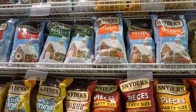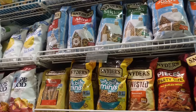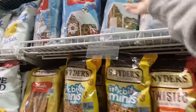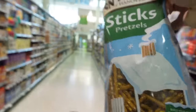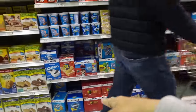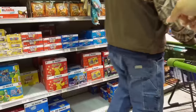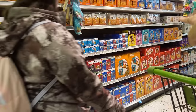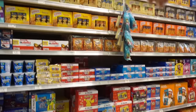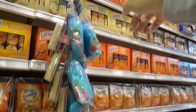Y'all, I love pretzels, so I do want to get us some pretzels. The pretzel sticks be good. I'm not gonna lie, you have to get the pretzel sticks. I remember eating that as a snack. What about the chips? Let's get these boxes like this. The 12 pack of Cheez-Its. And what about the cheese toast? Yeah, those are good. I like these better.